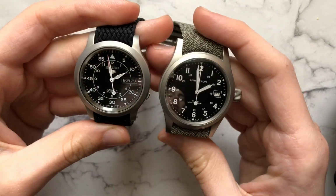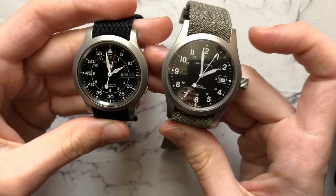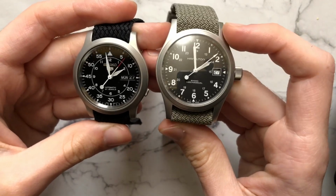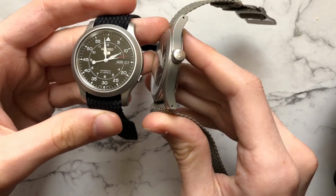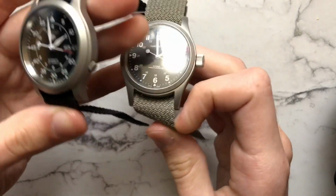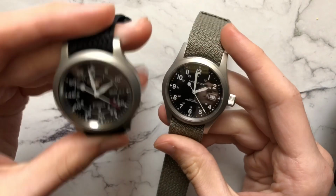It just depends on whether you appreciate the robustness of the sapphire crystal and the probably slightly better, more scratch resistant coating on the case. If you appreciate the thinness that comes with the hand winding movement, the drilled lug holes, which make strap changing a lot easier, or if you want the smaller, more reserved size of this.